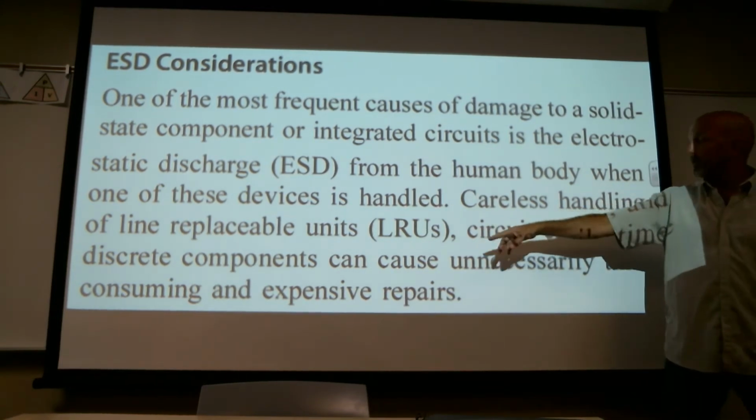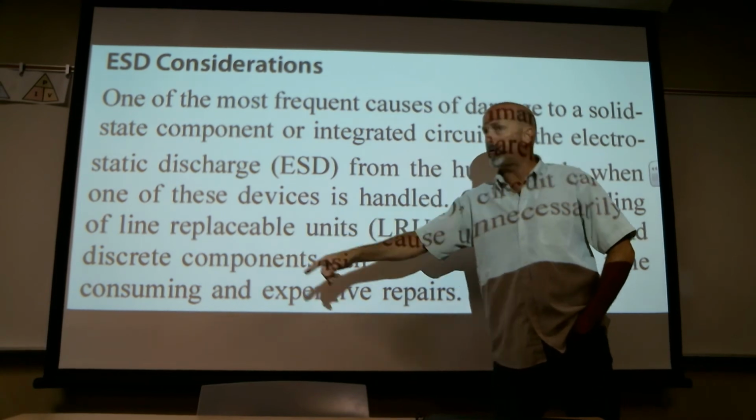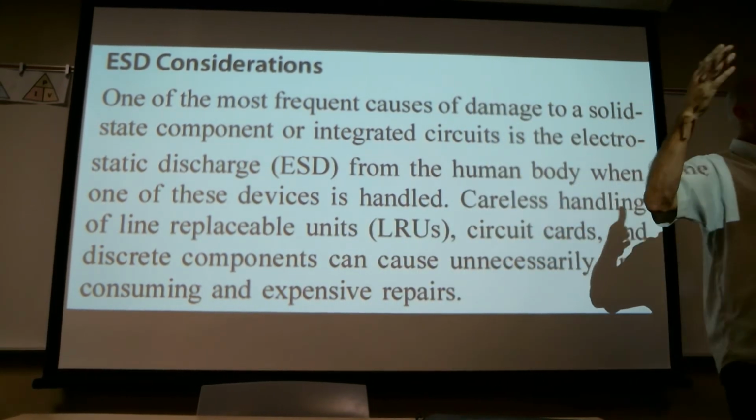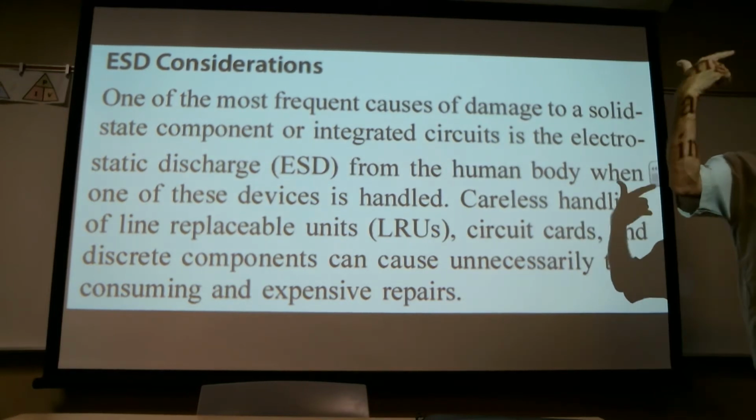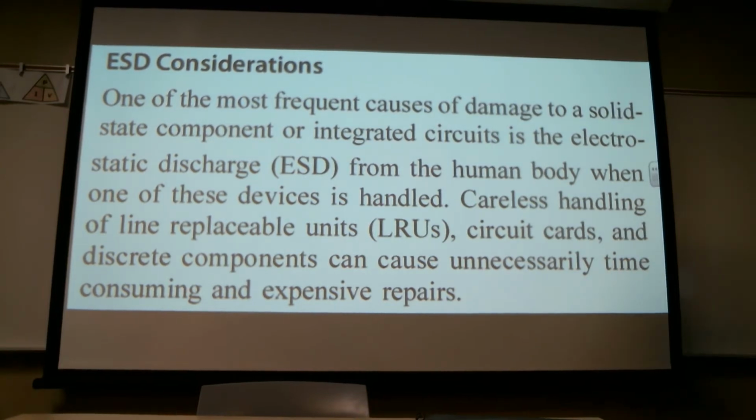So careless handling of LRU circuit cards and discrete components can cause unnecessarily time-consuming and expensive repairs. I can't offhand think of what a discrete component is, but you've got circuit boards. I'm thinking that may be an example. You'll open a box that has circuit boards like in a computer that are slid in, and you want to put on an ESD electrostatic wrist strap. If you work on your computer at home much, usually I will put my hand on the chassis once I've got it open before I start handling cards, because you want to equalize the electricity.